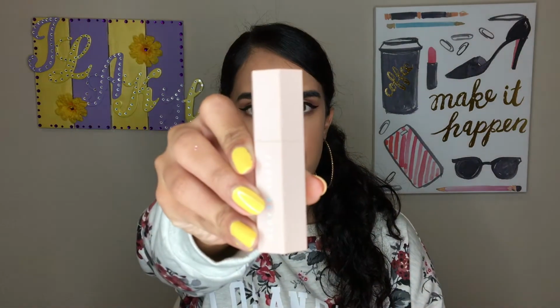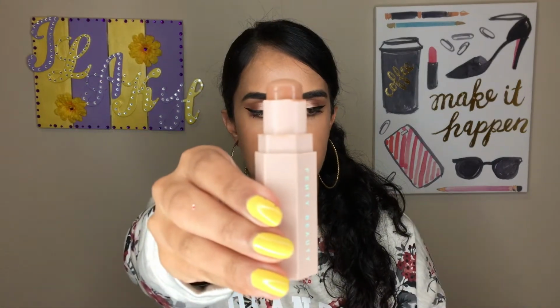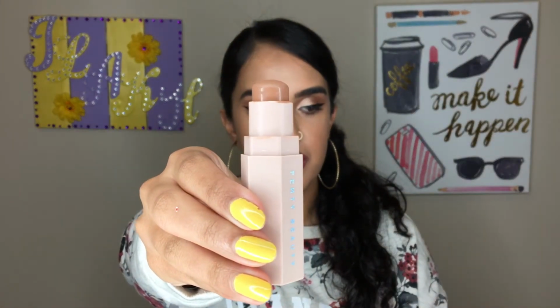And then I have another contour slash bronzer, and this is a Fenty Beauty Match Stick in the shade Mocha. This is the one I got with the trio stick, and it looks like this. I've just been loving this, and I also reviewed it in my Fenty Beauty video a couple videos ago. It's a cream to powder finish, so after you put it on and blend it out, it transforms into a powder-like finish, so I really like it.